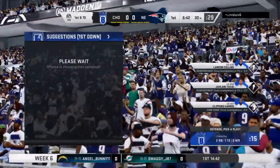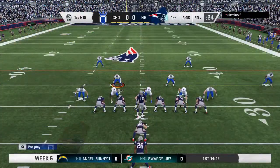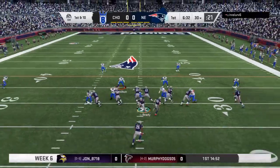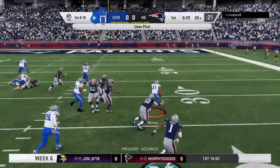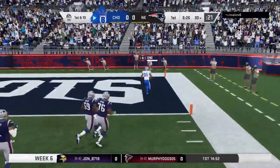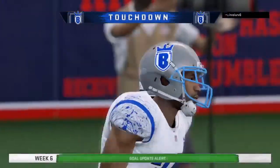Fundamental breakdown by the defense. You've got to be able to make plays on the edge. So 1st and 10 now from the 30. Here we go. And he fires one that's intercepted. Picked up by Fabian Moreau. There he goes, right side. And he will score. Touchdown, Chicago.